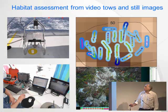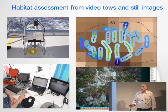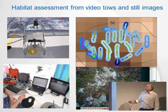So just a bit more of an example, these are the kinds of towed videos which we can now deploy off a smaller ship. We can then get real-time video back on the deck of the ship. We can then create habitat maps, which are actually near real-time, showing through different color codes here the different types of communities which we've estimated.